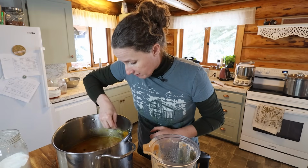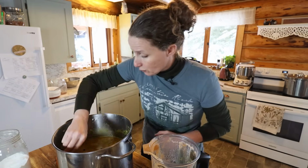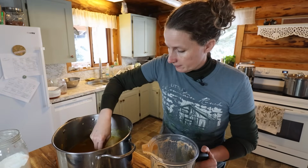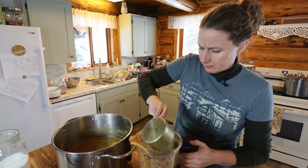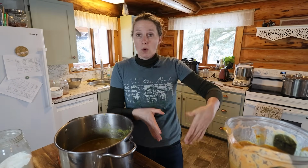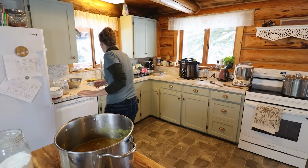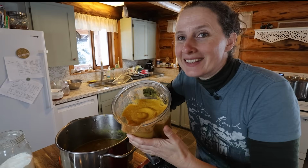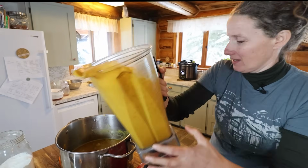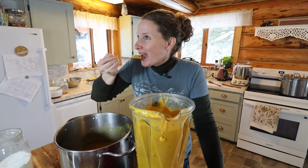Oh my goodness, friends, if you could smell this soup, it smells incredible, like absolutely incredible. So because I have such a gigantic pot of soup here, I am gonna get a second bowl to pour my mixed soup in, because that's just not gonna work like that. Look at that. Goodness. Just gorgeous. I think this might be the best squash soup I've ever made. It's so good.